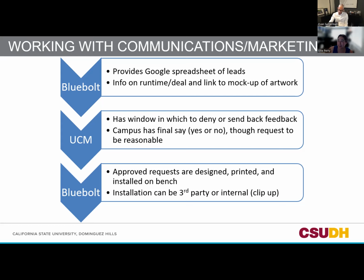And so their team obviously has a lot of insight into the leads, what runtime and deal they've actually offered. They provided that to us via Google spreadsheet. So it's a drive where we can basically see, hey, who did you offer ad space to? How long are they supposed to be here? As well as a link to the actual mock-up of the artwork that they plan to run.